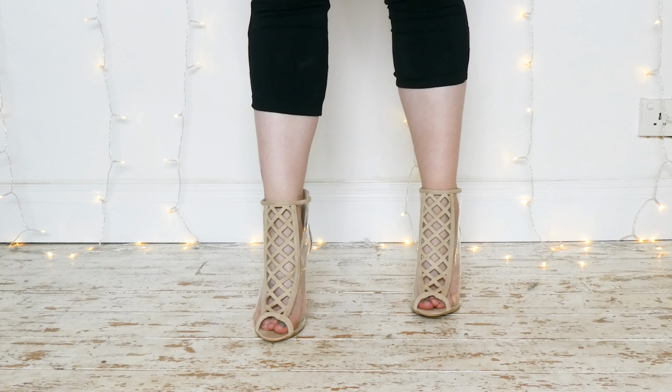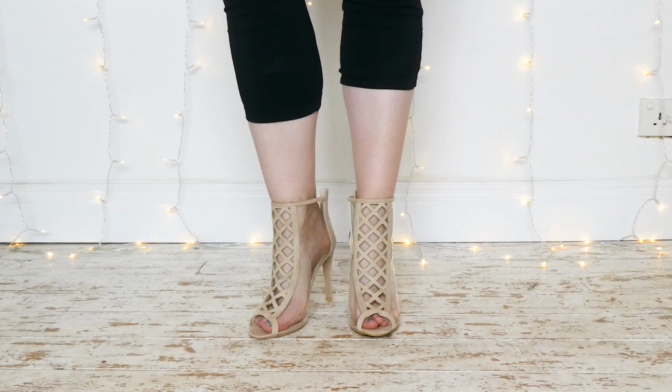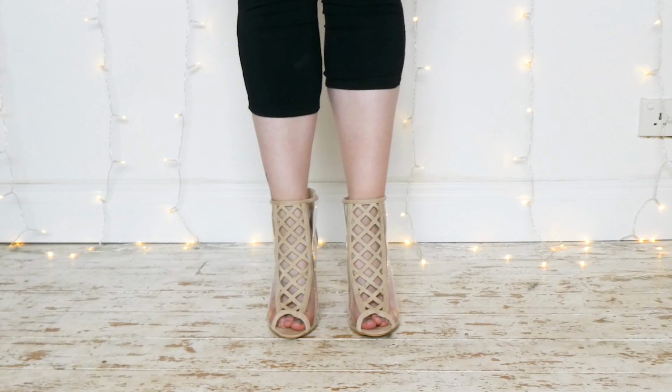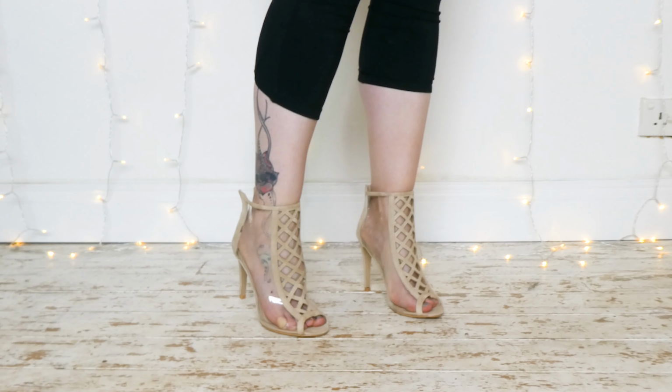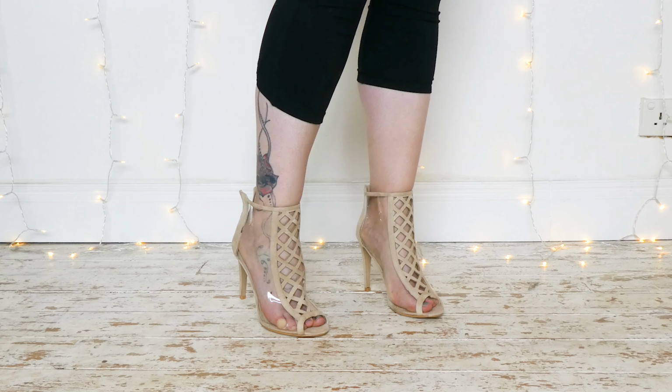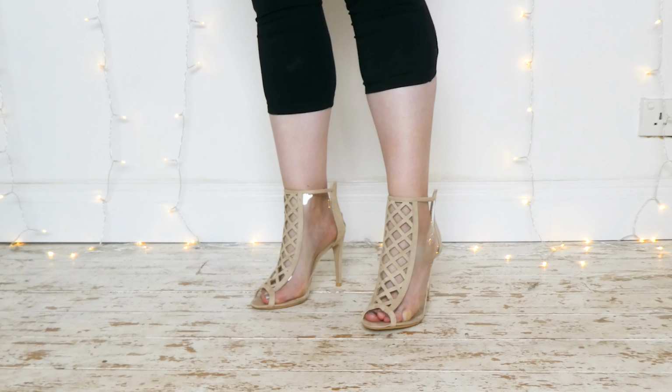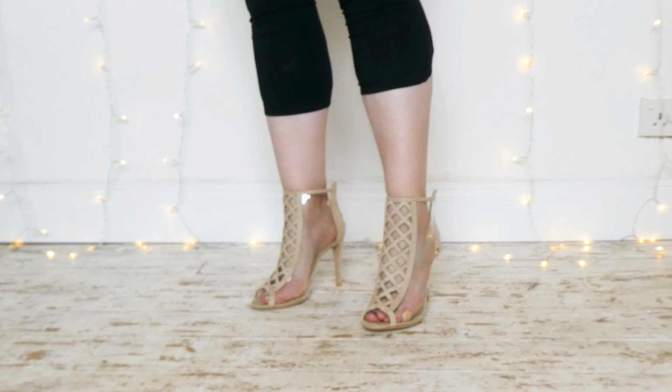Okay, so these shoes actually look really, really cool from the front. I think that they're awesome, the way that they actually look from the front. I mean, you can actually see where my little toe's rubbing because it's gone white, which is obviously not good. That's really, really not cool. You don't want to see that. That just looks weird. But I have weird feet anyway, so whatever.